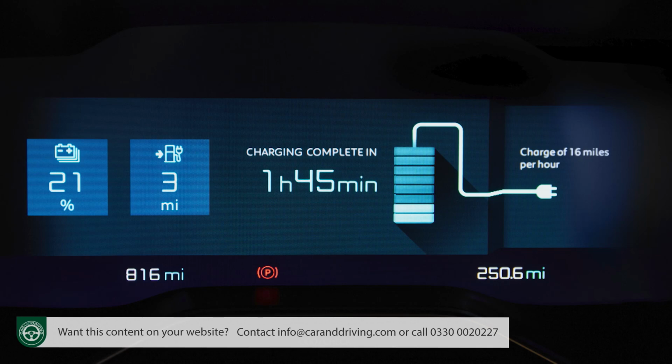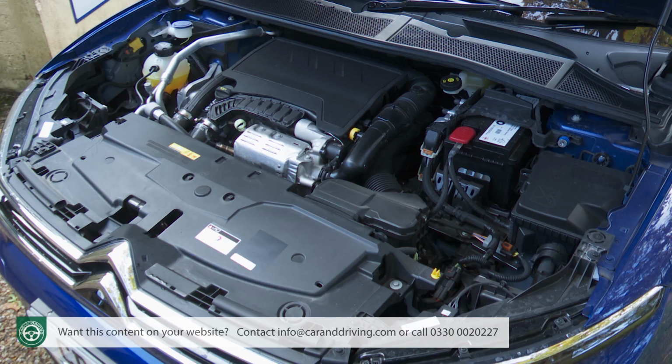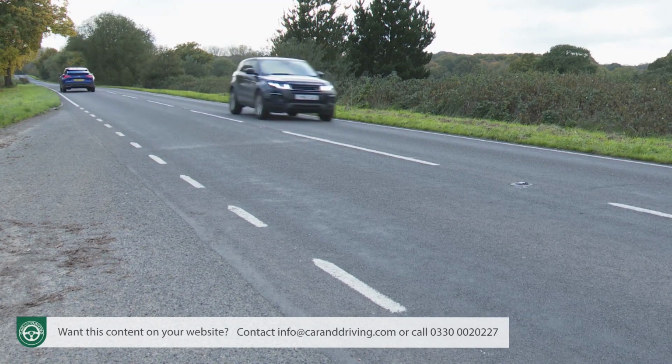That's for a 40% taxpayer in the 2022 to 2025 period. Still, the C5X plug-in hybrid's 12% BIK tax showing isn't to be sniffed at. Compare that to the 32% BIK rating of this conventional PureTech 130 model. Nor is its emissions stat, up to 27 grams per kilometre.